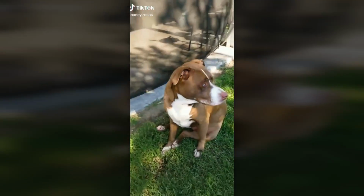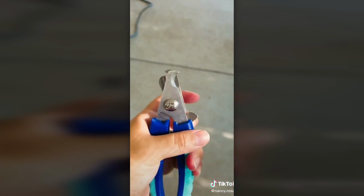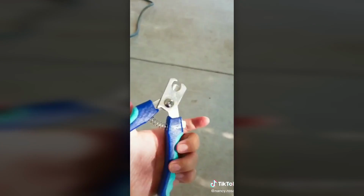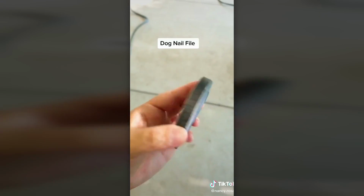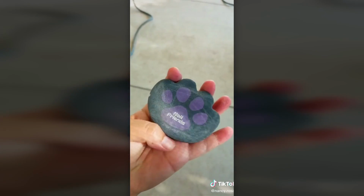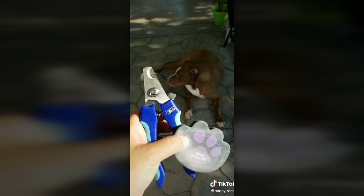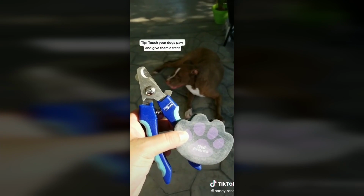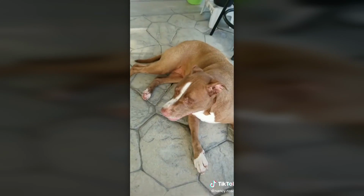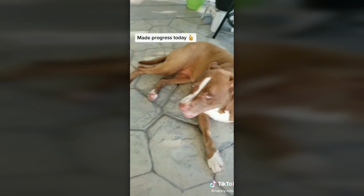Amazon finds for my dog, part 9. These nail clippers are really good, and my dog isn't so scared of them, and it comes with a guard. After I clip my dog's nails, this is really good. It has a comfort grip. It's just a file. A good tip if you want to start clipping your dog's nails is actually giving them a treat every time you touch their paw. I just clipped my dog's nails today, but still, progress needs to be done.